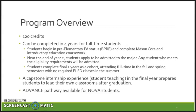Once admitted, students will then spend the final 2 years as a cohort, attending courses full-time in the fall and spring semesters, and will not have any required elementary ed classes in the summer. The final year of the program involves a capstone internship experience, often referred to as student teaching. It takes place over the fall and spring of the final year, and it prepares the students to lead their own classrooms after graduation.